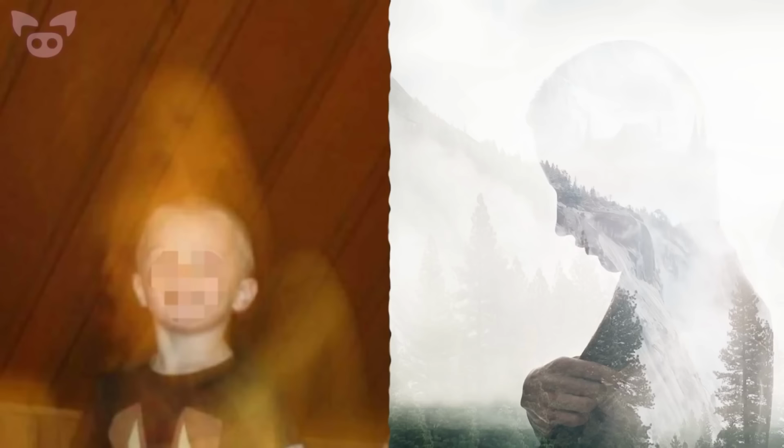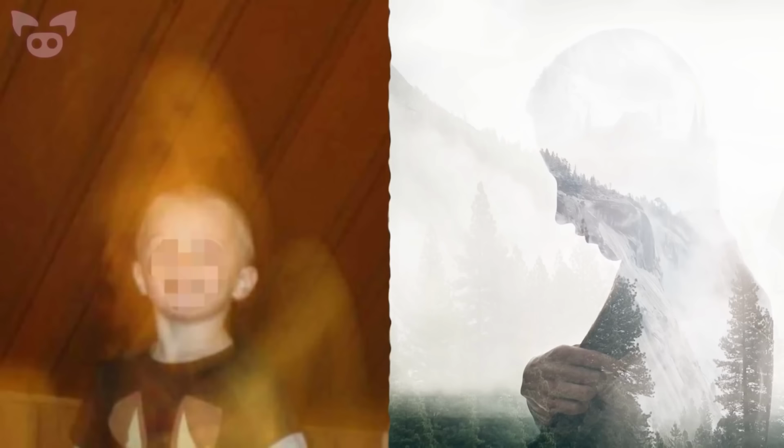Many photography enthusiasts chimed in, believing that this photo is simply a case of double exposure or motion blur caused by the camera. Still, other commenters state that the figure looks like an entity that has attached itself onto the young child. Either way, the presence of the additional figure is certainly not something to be joyous about.